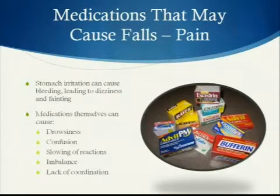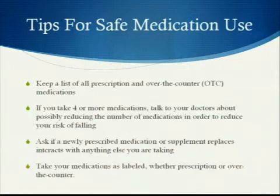So medications that are used to treat pain can cause stomach irritation, can cause stomach bleeding, lead to dizziness and fainting. Medications themselves can actually cause drowsiness, confusion, slowing of reactions, imbalance, and lack of coordination. So some overall tips for safe medication use.